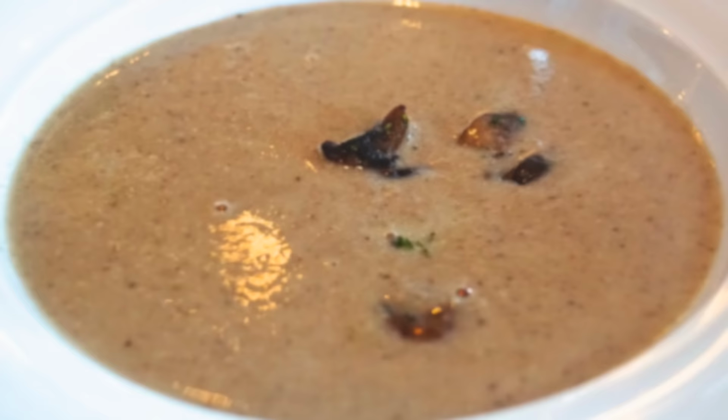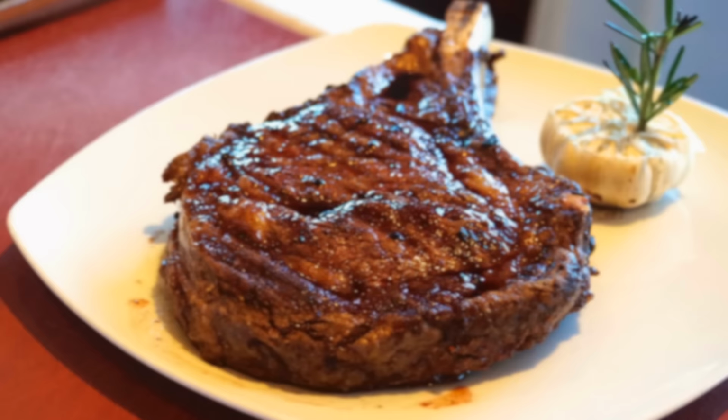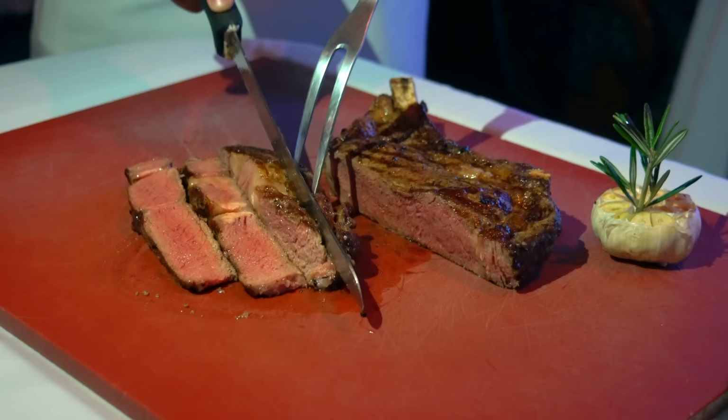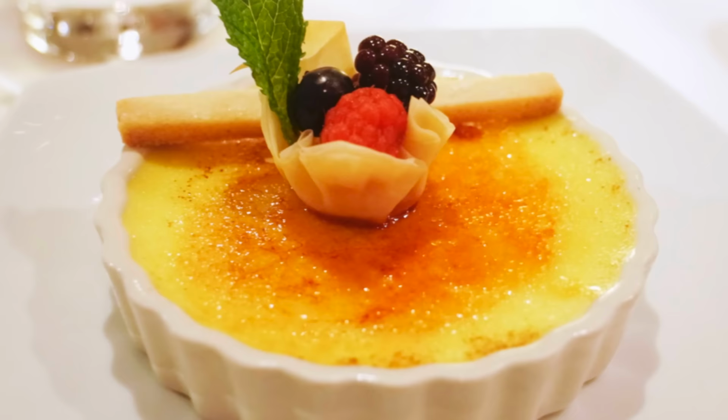And mouth-watering courses like seared scallops, savory cream of four mushroom soup, and a monster 32-ounce ribeye steak for two, expertly prepared tableside into more manageable portions, all finished off with classic desserts like creme brulee.